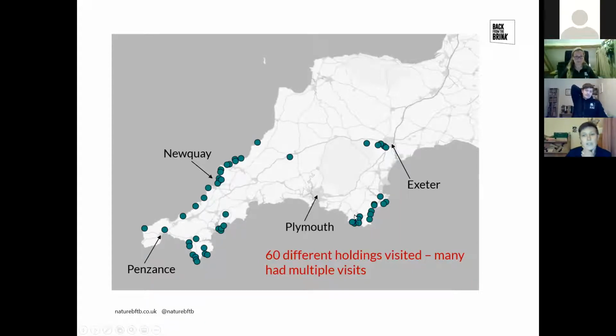These really are the main hotspots for arable plants in Devon and Cornwall, and that's why I was focusing on these areas. Although 60 different holdings have been visited, quite a few of those holdings have been visited on different occasions. There's a number of sites that I've been to 3 years in a row, for example. It's also worth mentioning that the vast majority of the soil on which these sites lie is slightly acidic and quite sandy, and the species that I've been working on are quite characteristic of those soil types.